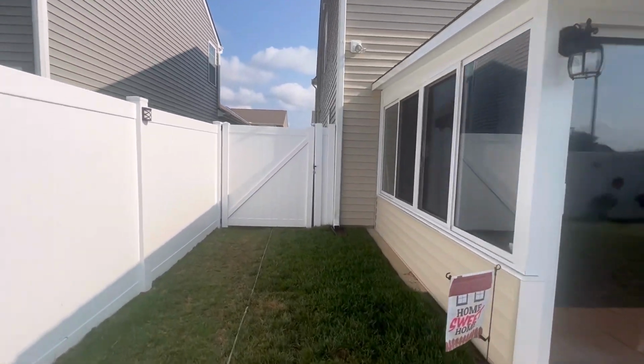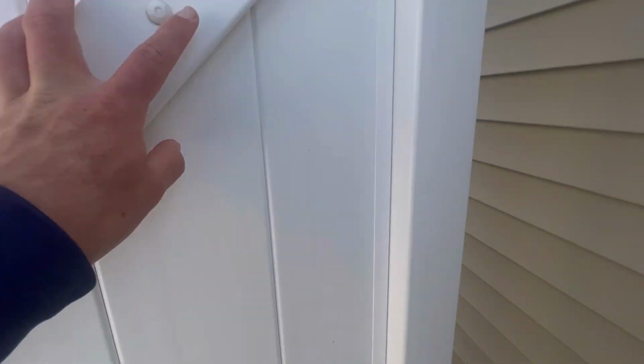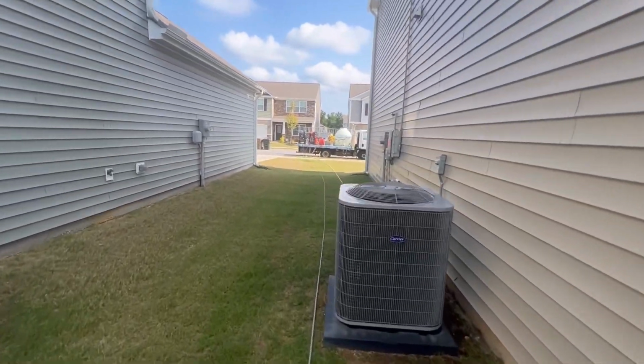I've already greeted the customer. They told me about their concerns. They showed me the green siding. I've already went around and taped off outlets and electrical components, and I did it all in under 10 minutes.